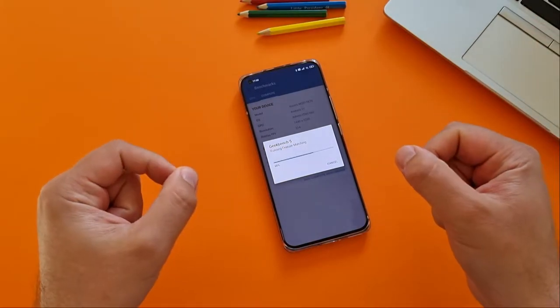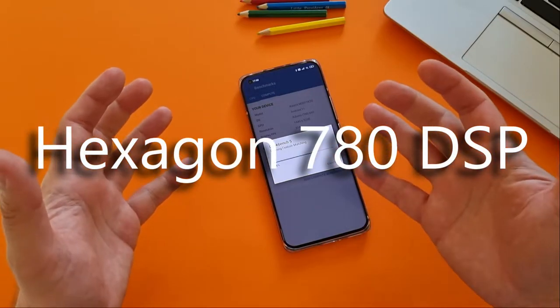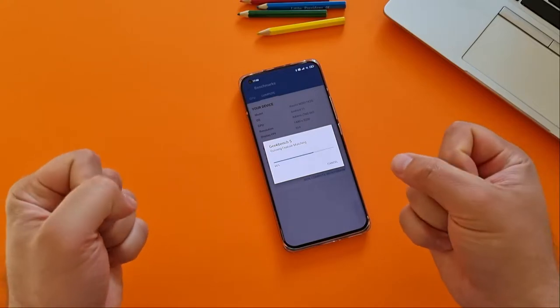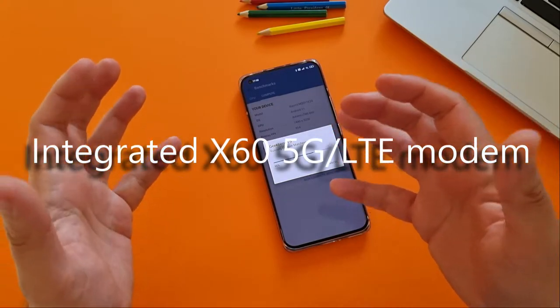It has a new DSP and also a new ISP. The DSP here is the Hexagon 780. It uses the 6th generation AI engine and the new ISP, integrated X60 5G or LTE modem.